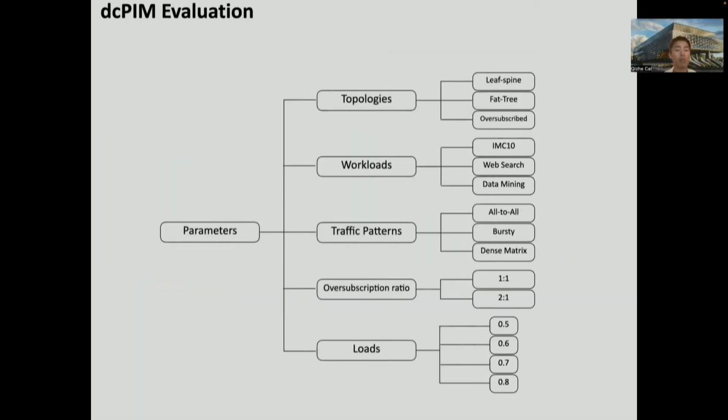We have evaluated dcPIM across a variety of settings that mix-match 3 network topologies, 3 workloads, 3 traffic matrix patterns, 2 oversubscription ratios, and varied network loads. I will give you a glimpse of dcPIM evaluation results over a leaf-spine topology with 144 hosts, 100 gigabit links, 4 bisection bandwidth, IMC10 workload, and various traffic patterns.